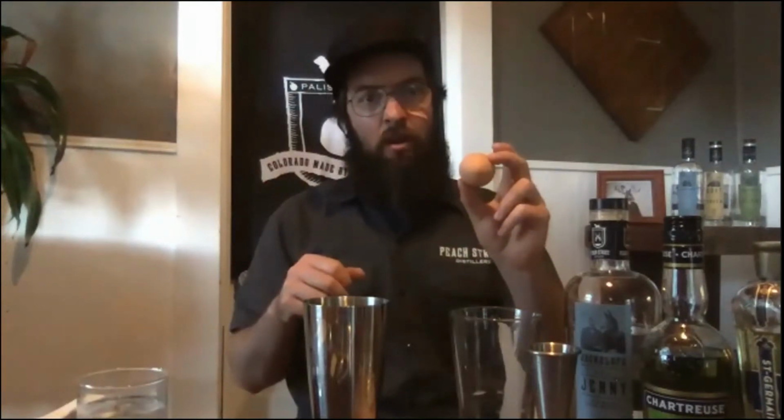So what we're going to do, get our shaker tin. We're not adding any ice in the shaker tin quite yet. We're just going to add the egg white. If you've ever messed around with an egg or an egg white, it can be kind of tricky. That's why I want to do this first. So if there's a flub, we just empty it, move on to the next egg and see what's up.